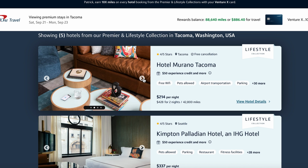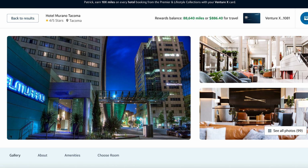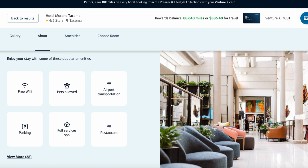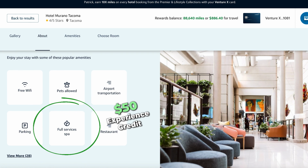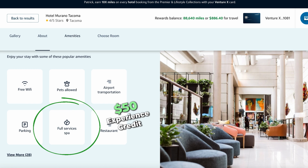After a little bit of searching in Tacoma, Washington, I'm gonna stay at the Hotel Marina Tacoma. Now, the Hotel Marina Tacoma is attractive for a number of different reasons, but one of the cool features about it is it does have a spa on site, which of course I can use my $50 experience credit that comes with this card on booking myself there.